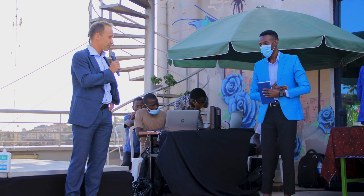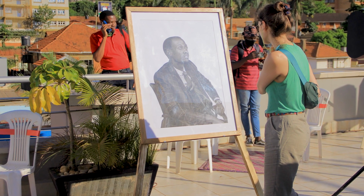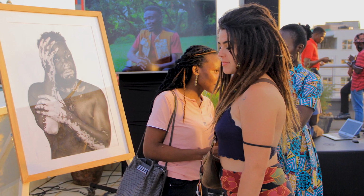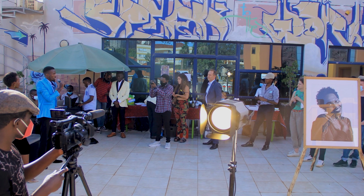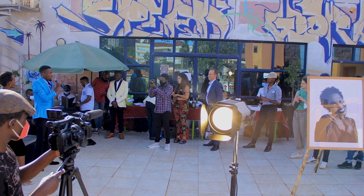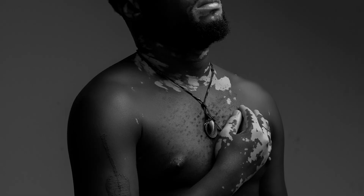After the German ambassador helped us launch the event, it turned out to be something very amazing. I thought people were going to trash the idea because of what society has already painted in people's faces and minds. But it turned out to be positive, where people received the artworks positively, and I'm like, wow. So people are receiving vitiligo and accepting it because of the unique kind of technique that maybe I as an artist used.